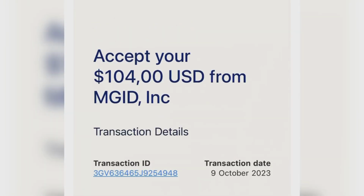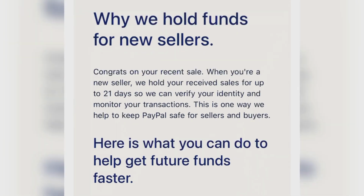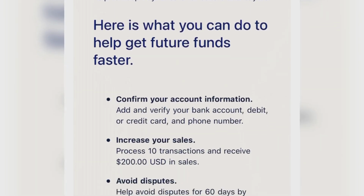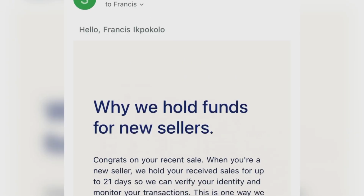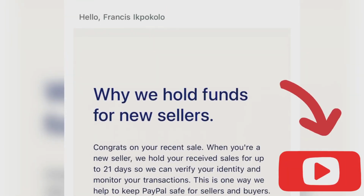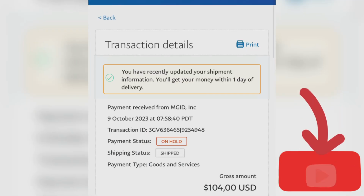Once the payment was sent to him, PayPal sent him a mail that the amount would be kept on hold. PayPal had to hold it because it was a new seller and a new account. Whenever money is sent to a new account, it is kept on hold for 21 days. So I'll be showing how I did it in order to free this amount, and how the amount was withdrawn to my account within 3 days.